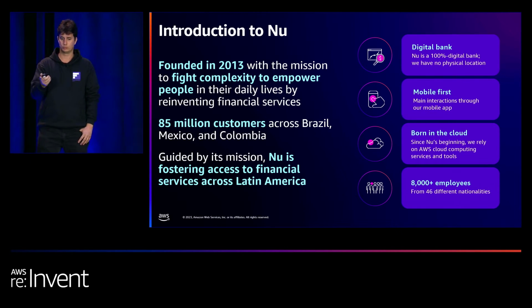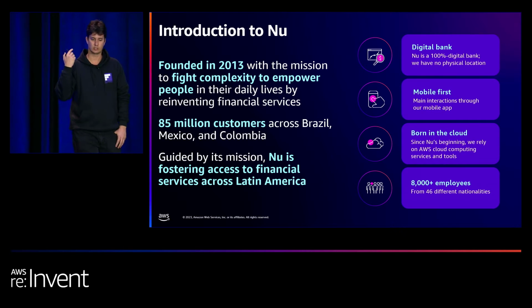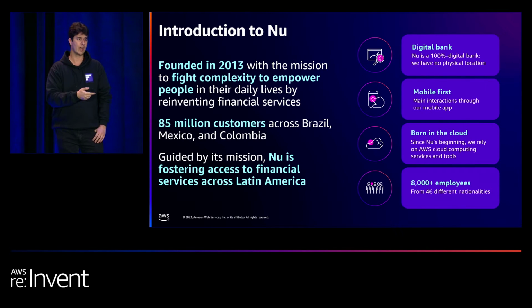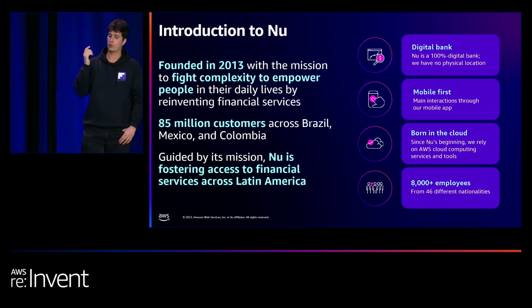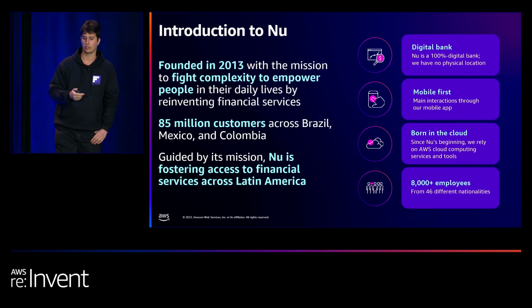So to start, Nu, for those who don't know, is a bank that was founded in 2013. Our headquarters is in Brazil, but we also have offices in Mexico and Colombia. And we also have operations in Mexico and Colombia. We are a full digital bank, no physical location, a mobile-first bank as well.